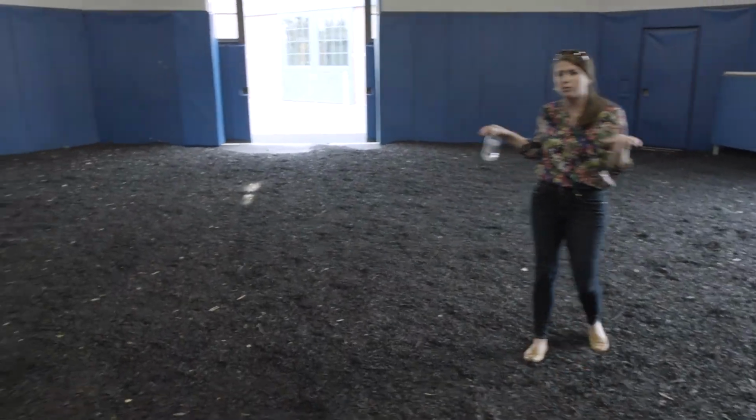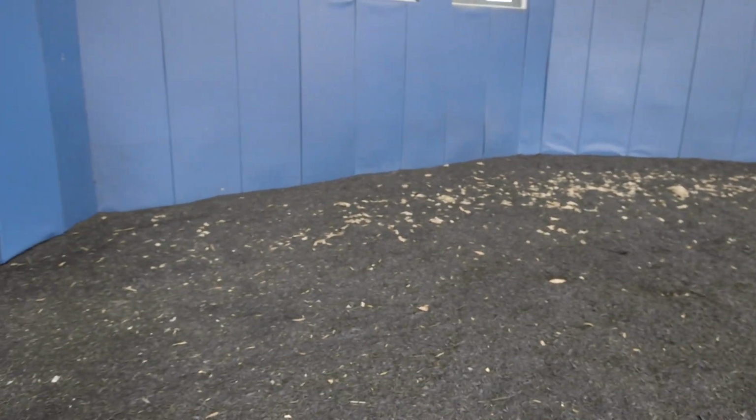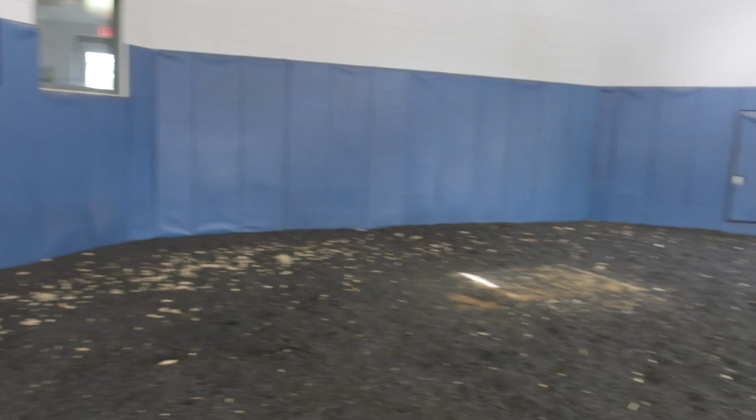And so this is the actual room where the breeding takes place. It's really important to have, you can see the padding on the walls, the soft surface on the floor. It's all about safety first in here. That's the most important thing.